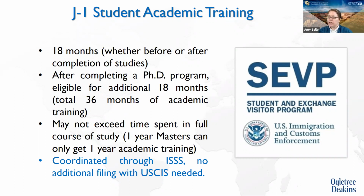And the academic training is similar to the optional practical training. It is for the purpose of training in their field of study. The J1 students may not exceed the time spent in the full course of study. So if they are a one-year master's student, they would only get 1 year of academic training. So that is a note there. But generally, a lot of our students who do academic training have obtained a PhD. So they would often qualify for that 36 months.